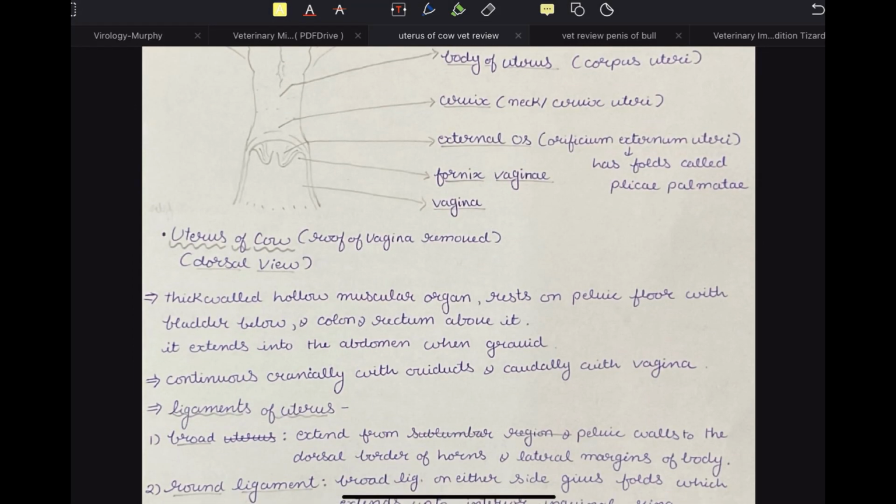Uterus is a thick-walled hollow muscular organ which rests on the pelvic floor with the bladder below and the colon and rectum above it. When gravid, so when it has a fetus inside, it extends into the abdomen and it continues cranially with the oviduct and caudally with the vagina.